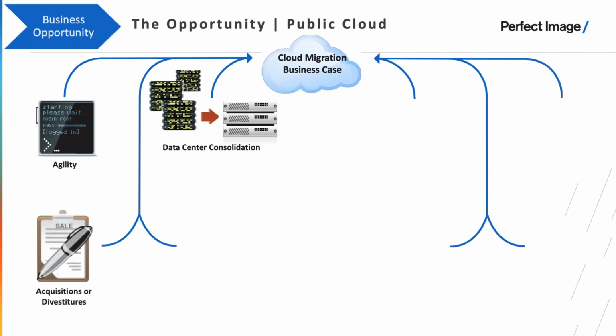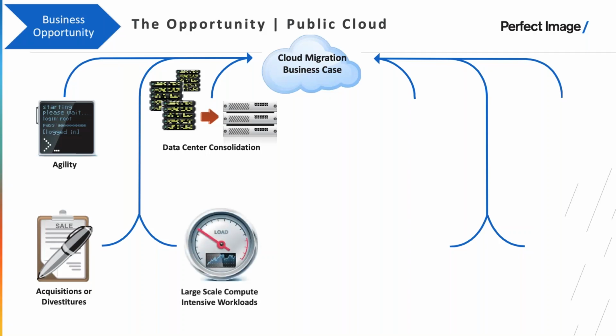Then if we move into timelines for procuring and deploying infrastructure, that changes from weeks or months to days or hours. When we hit the large scale compute or intensive workloads, this is where you can bid for cheap compute. For those non-time sensitive processes, they can be queued to run whenever cheap compute power becomes available. The flexibility to change your server types, so change from, say, general purpose VM to a CPU, RAM, or GPU optimized instance, change as your needs change.